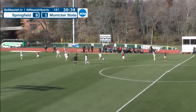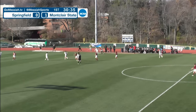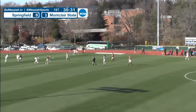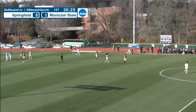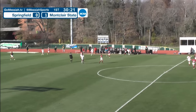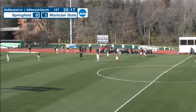Springfield now probably thinking a little bit more about that early chance they got, not being able to even get a shot off from the 6. But as Springfield working again, gets the cross. And Dakota Kelly inside the 18 couldn't possess. Ball is cleared away by Montclair. Now on the far sideline, it's going to be a Montclair State throw.